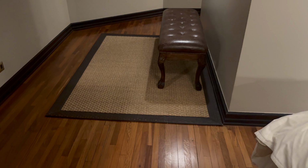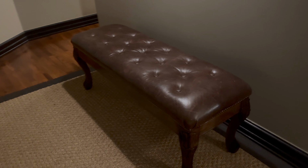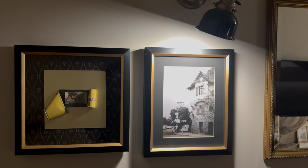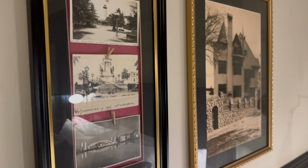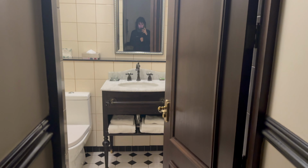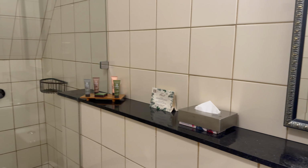The room has this residual space, resulting in this small hallway with some seating here. This is the best part of the room, as there is a film reel and a vintage photo. It is a nice place to sit down and relax. Then we get the ensuite bathroom, which you'll notice is quite similar in design to the other bathroom.